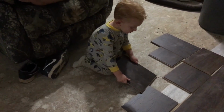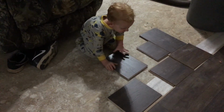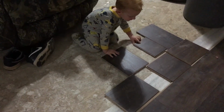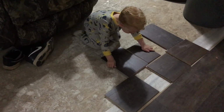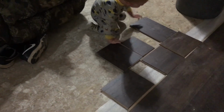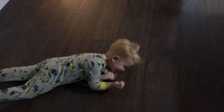Hey, you're doing a good job, Toby. What are you doing? Painted those. You playing with those? Are you working on the floor? Yeah. Is it looking great? No. It's still looking funny. Oh, okay. Feel better? Yeah. I feel better too.